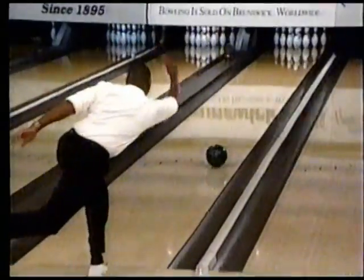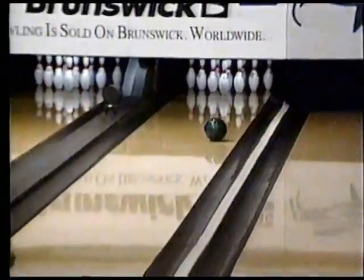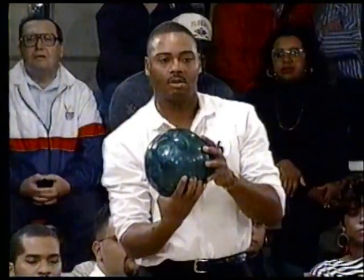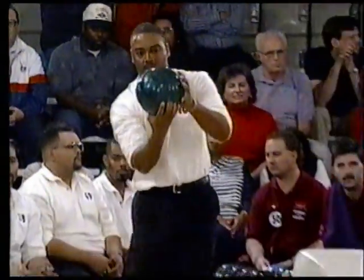Here's another look at it. You can see he doesn't get much on this ball. It just never, ever gets a roll till too late. Now the washout. Get it on the left side of the head pin. Try to slide the head pin into the 10.